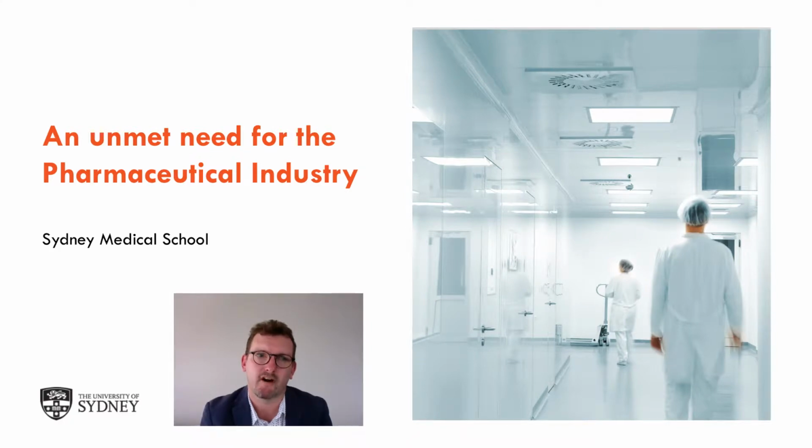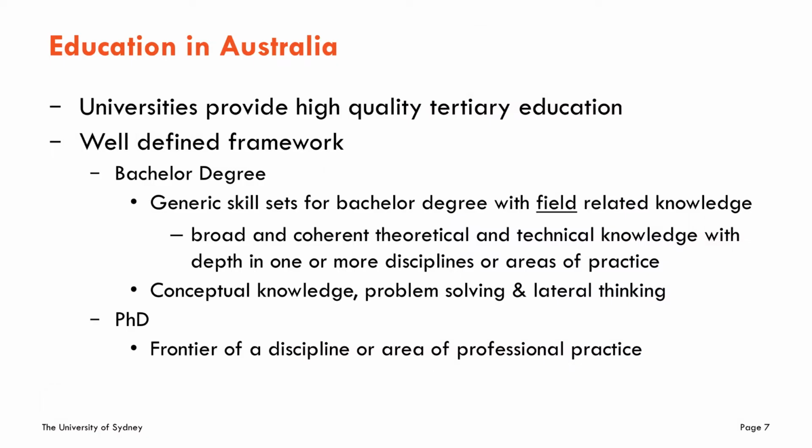So, what is the Master of Medicine PharmDev? And how does it meet an unmet need by the pharmaceutical industry? Well, first of all, we need to really look at education in Australia. Education in Australia is exceptional. Our universities, of which the University of Sydney is one, provide high quality tertiary education, and we do this through a well-defined framework. Our bachelor degree provides generic skill sets within a field-related knowledge, and our students exit with great theoretical and technical knowledge to enter a whole range of sectors. However, our graduate and postgraduate degrees don't quite meet the requirements of the pharmaceutical sector. And to understand why, we really need to look at the pharmaceutical sector in more detail.